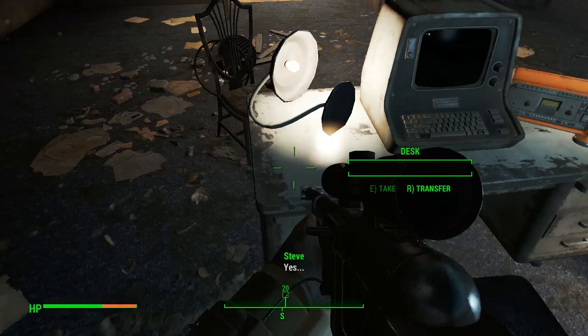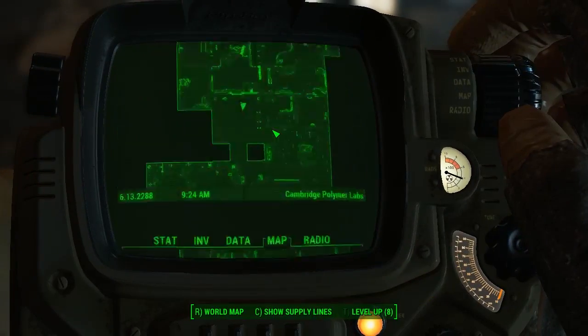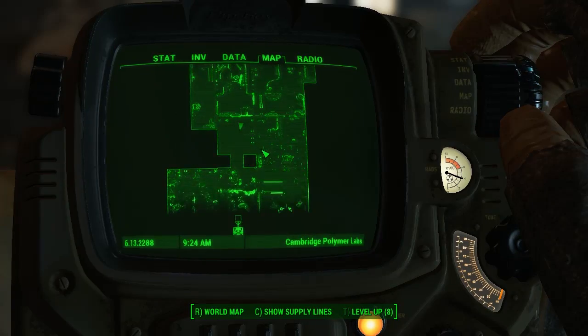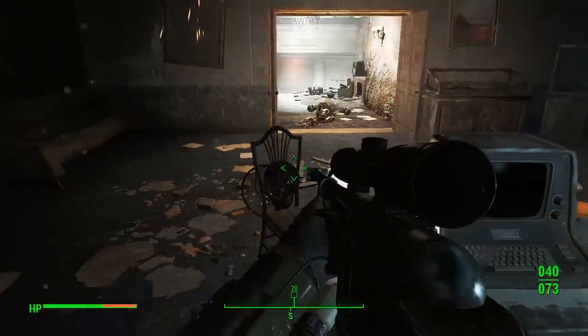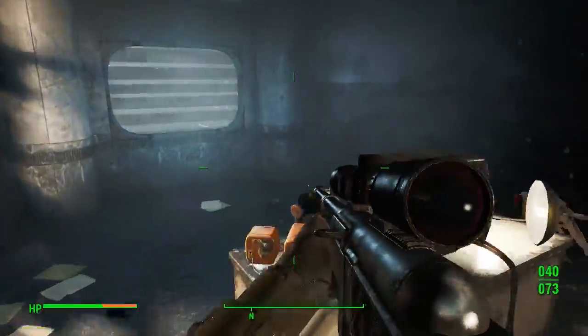But there you go, that is the 9th location, and a very easy one indeed. There is a local map reference to show you exactly where we are, but it is pretty much straight in front of you as you walk in on the next floor up.